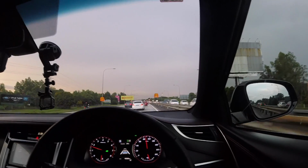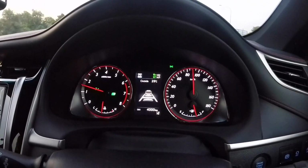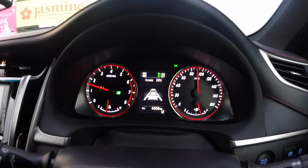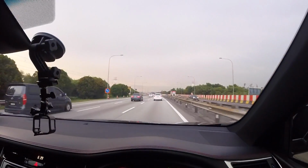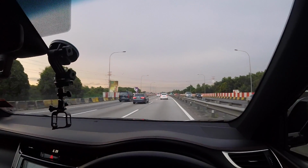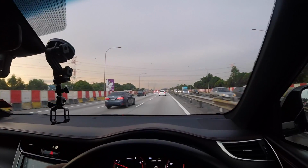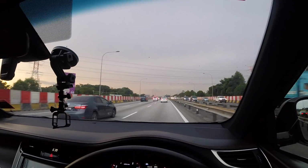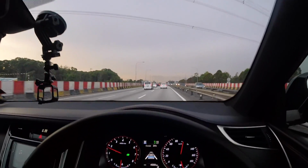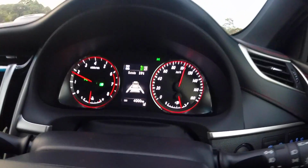Recording. Okay, now I've turned on the radar cruise control and I'm following the car in front. So this is the closest distance I can get to the Vios in front. Now, you are viewing from a wide angle screen, so it may be distorted. The car might seem further apart than it actually is, but from what I can see, it's about 3 cars away. 3 to 4 cars away is the minimum setting that the car allows me to follow the car in front.